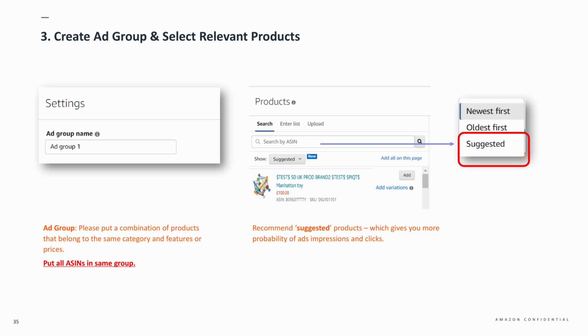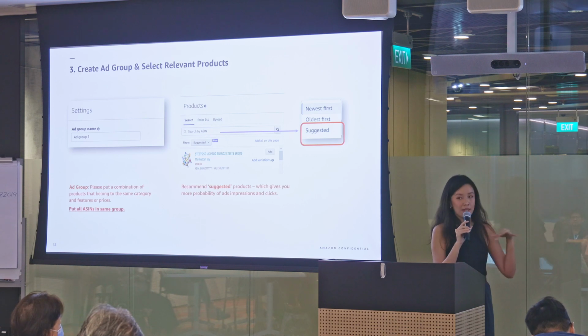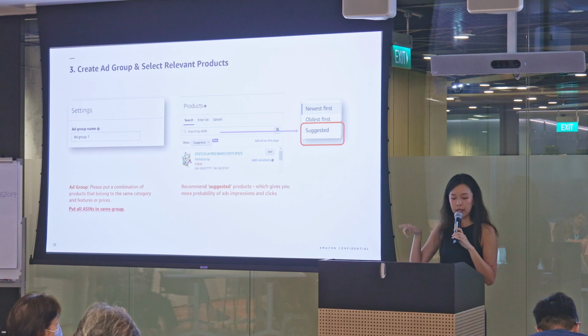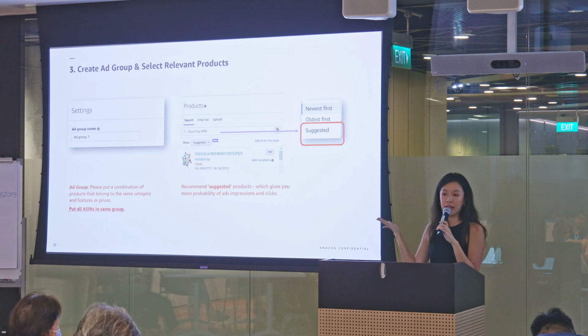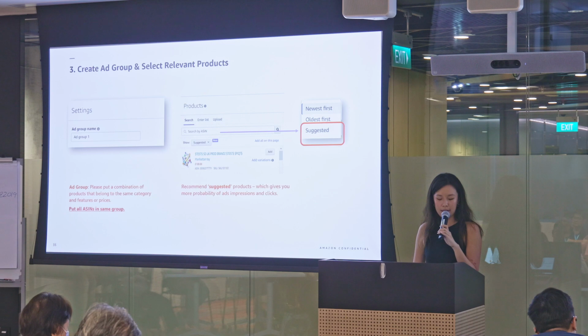But we actually recommend that you select the suggested tab, because those listings that appear under the suggested tab are what Amazon considers your most optimized listings. They are 16 times more likely to convert versus just uploading any random ASINs into the ad group. So we highly recommend that you click on suggested. It's also a good indicator for which of your listings are not optimized enough. So if, for example, you create 5 listings and you realize your blue sneaker doesn't appear there, you might want to take a look at that listing, review the content, and optimize it.